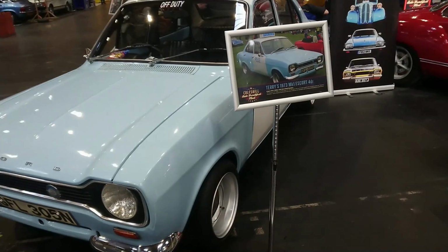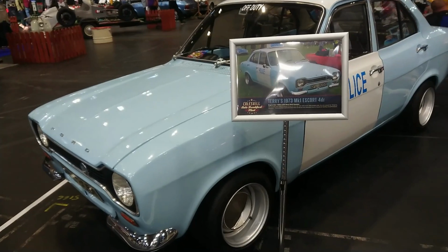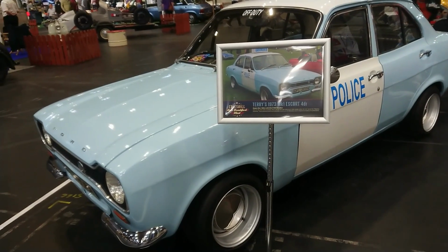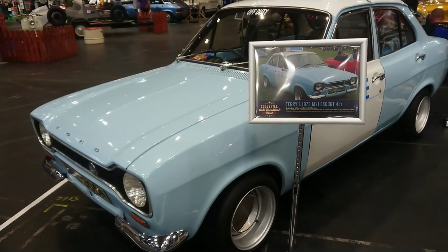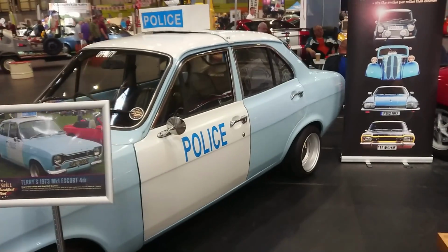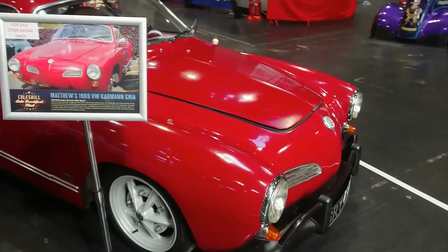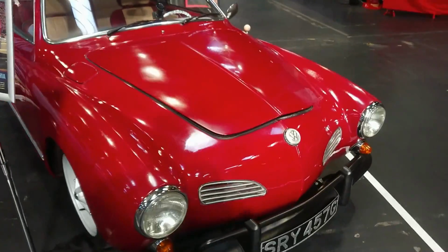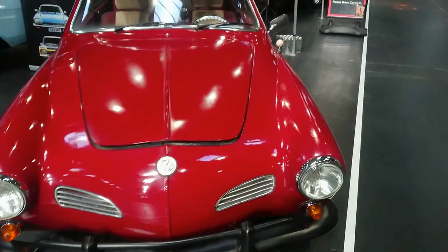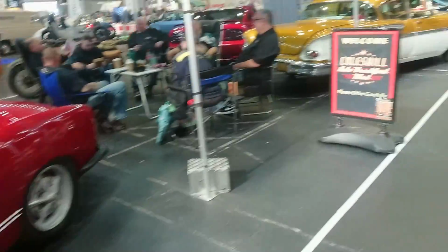Terry's 1973 Mark I Escort 4-door police car. That's a 74-75 plate, though, viewers. So it's funny going on with that. Answer in the comment section below. 1969 Volkswagen Karmann Ghia. Imagine this probably came from America or something. It's been lowered a bit, I think.